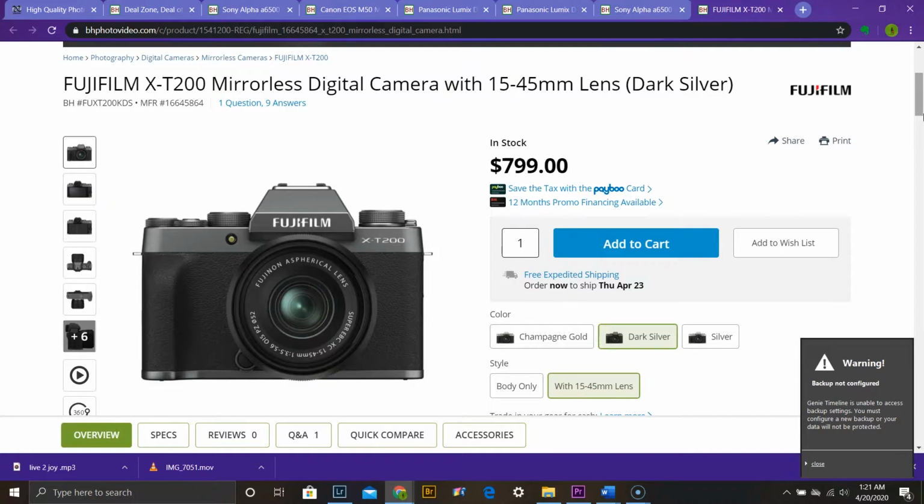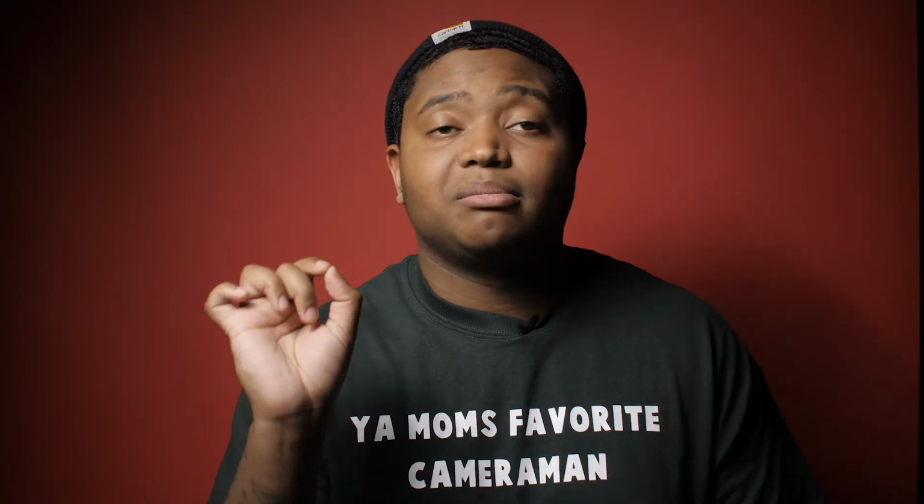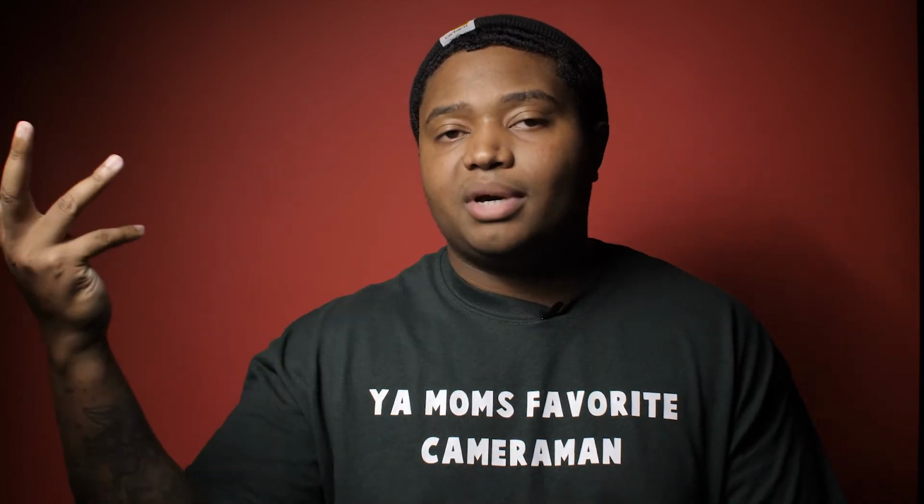It's smooth and it looks like an old school film camera, and it even comes in these funky colors, which is pretty cool as well. But for $800, you get 24.2 megapixels. The camera has an APS-C size sensor, which means that it's larger than your Micro Four Thirds, which means less noise as well when you're shooting in low light situations. That's another thing to factor in. It has in-body image stabilization. It's not great, but it has it.